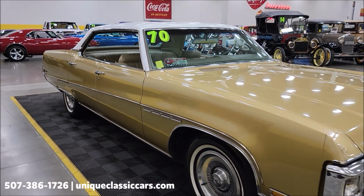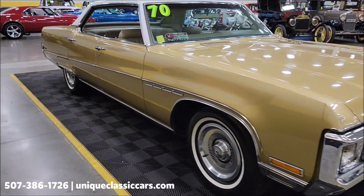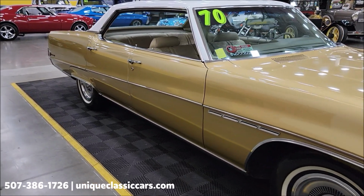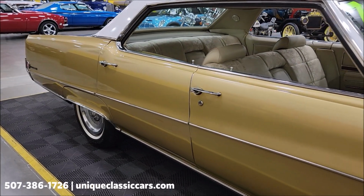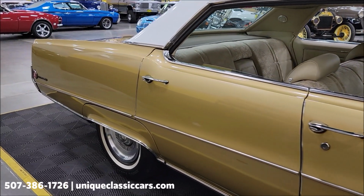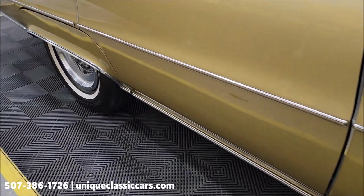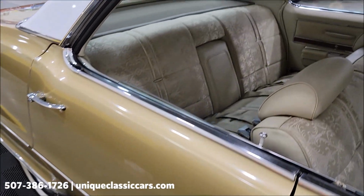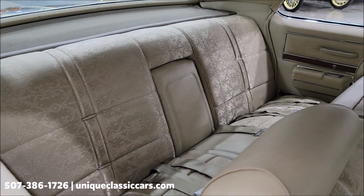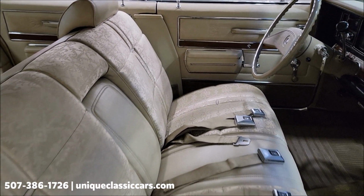Sandalwood interior. 604 is the trim code on that. You'll be able to check out that data plate, the trim code, and the paint codes at uniqueclassiccars.com. They'll be in with the still pictures. Now, I did want to show you a little touch-up paint down below here. According to the previous owners of this vehicle, original mile car, a little over 30,000 on it. We'll get around to the driver's side. I'll show you the odometer in a bit.